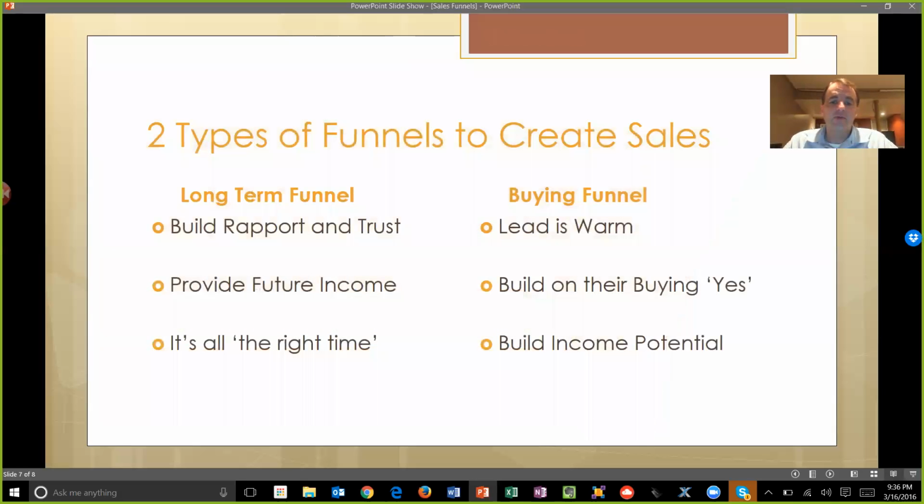So again, two types of sales funnel. You got to think about the long term, because you're not going to be at the right time at the right place for everybody all the time, right then and there. But you do want to make sure you're there, you're ready for when they are. And then that buying sales funnel, like I said, is build on it. They're the ones that are truly committed, they're going to spend the money. You want to make sure that they spend the money on your solution so you can provide them the best value and be able to build the income that you're looking to build off of their commitment.